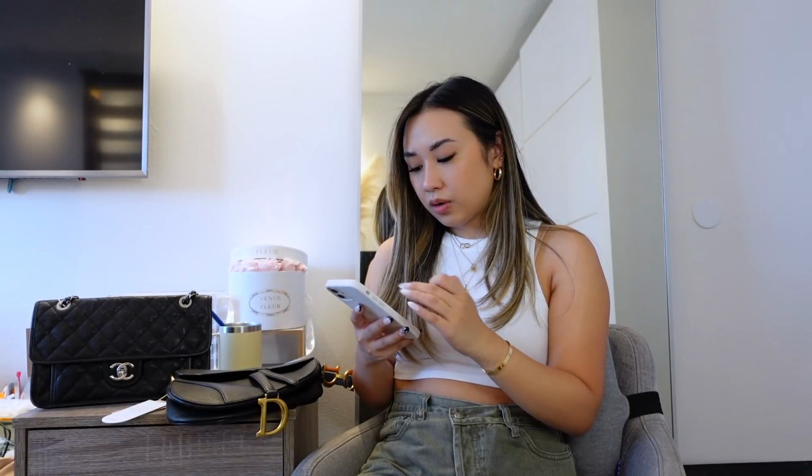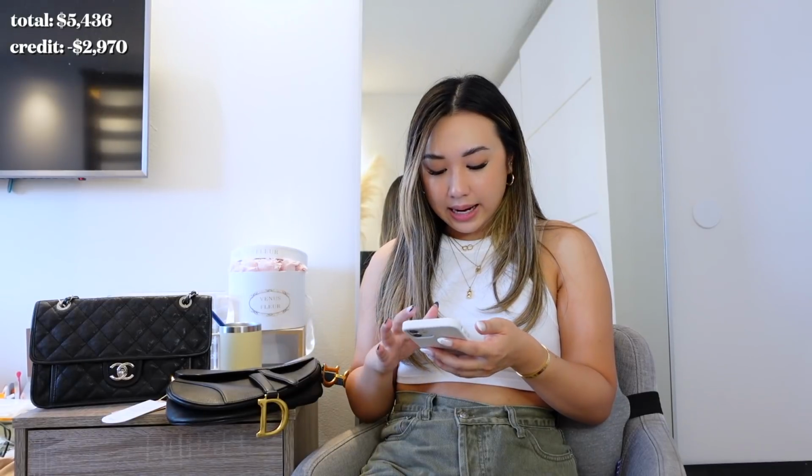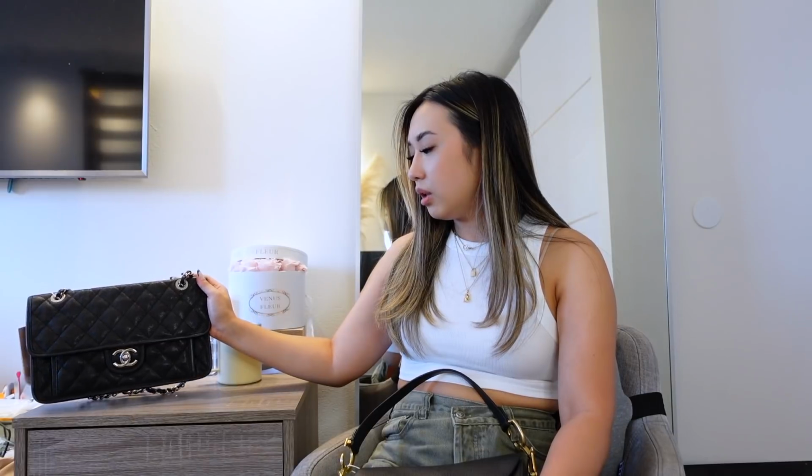And let me tell you guys overall how much it ended up being. So again, this one was $2,533, and then this one was $2,903. I did get credited for selling my Chanel Mini in patent leather, and I was credited $2,970. So they took that off of my balance, and I ended up paying a total of $2,685. So yeah, that's both of them. Again, this one retails for like $3,800, and I'm sure a Chanel medium today would retail for a lot.